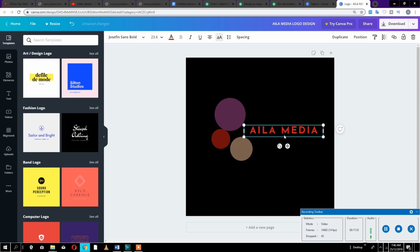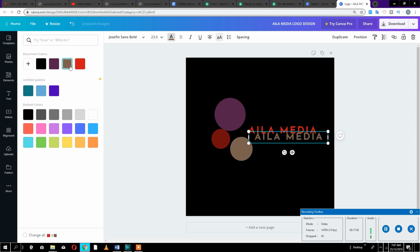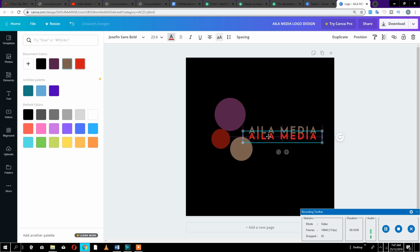Now we can actually make this a little bit more dark by duplicating it, coming over to this page and clicking on it. Then let's change this other color. Let's change it to, let's see, this color. Okay, let's come over here and then change it to this color. Bring it here, then pick this one. Okay, let's change the position.